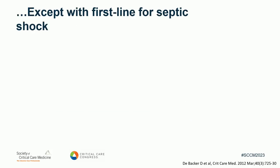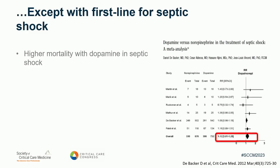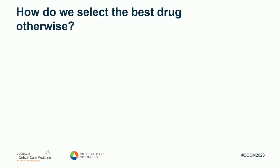However, one exception to that may be septic shock, where in one meta-analysis by Dan DeBacker, we see that there is a higher mortality with dopamine in use of septic shock compared to norepinephrine. And presumably that might be due to higher rate of atrial dysrhythmias. So how do we select the best drug otherwise? Outside of the garden variety shock, and after we use a first-line agent for septic shock like norepinephrine, what might the second-line agent be that we pull from our Pyxis or whatever you use?